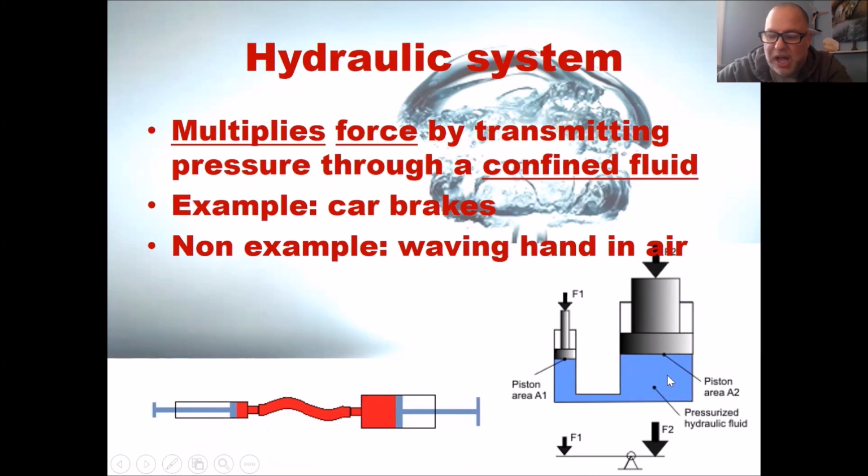So it pushes up with 3 newtons of force. So you push down with 1 Newton of force, it can lift up with 3 newtons of force. And this is just one example, right? You can have the difference between these be many, many hundreds of times in size.